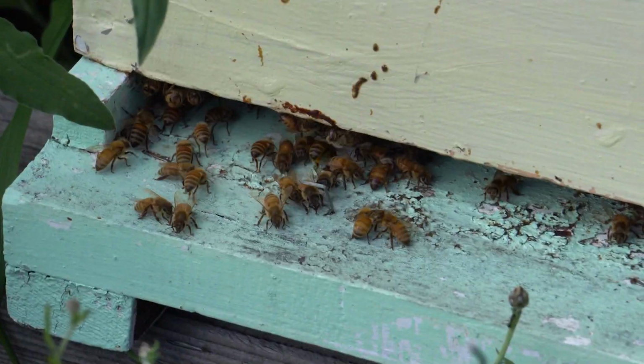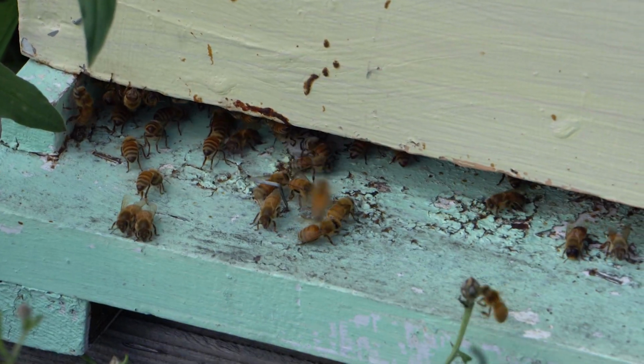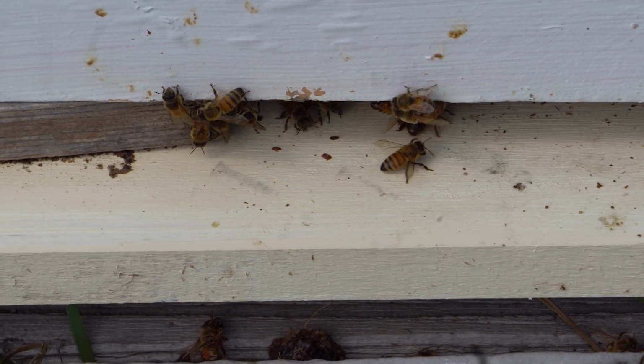Drones come back every day, and on nasty days, they stay home. Nice sunny day, they go out and look for a queen. At the end of the season, when we get close to our first frost, the drones get booted out. They drag the drones out. 2 bees will grab a hold of them and pull them out. And the guard bees will stand at the entrance and not allow them to come in. And guard bees, again, are just before they become field bees.